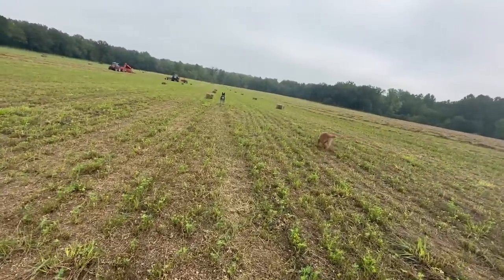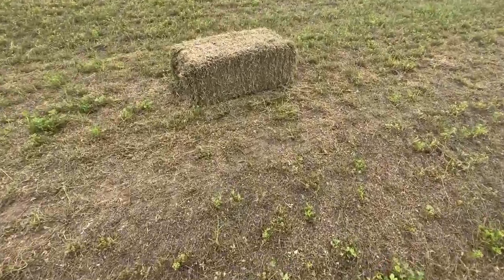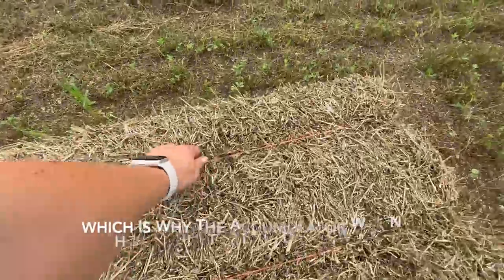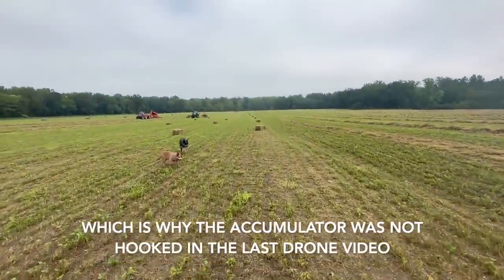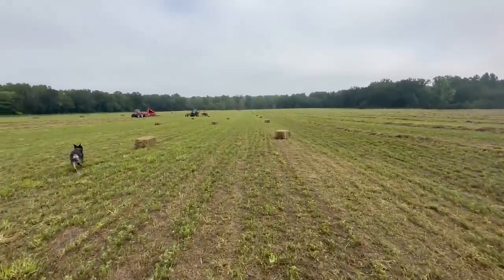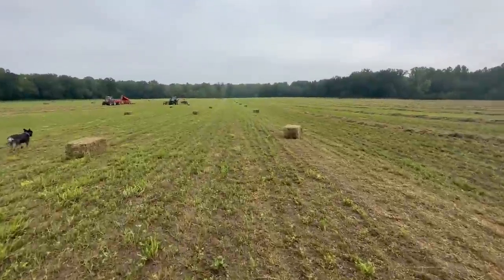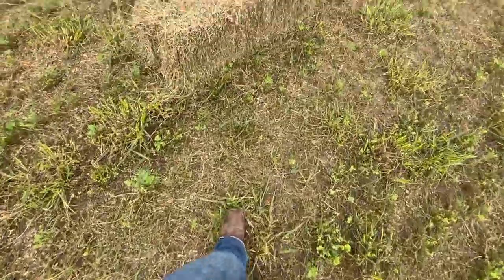So yesterday, we did some content creating for Massey, and I had to pull the accumulator off. So now this morning, Jason and I are going through and flipping these bales over so he can pick them up. But look at the regrowth on my alfalfa. You guys, it's beautiful.